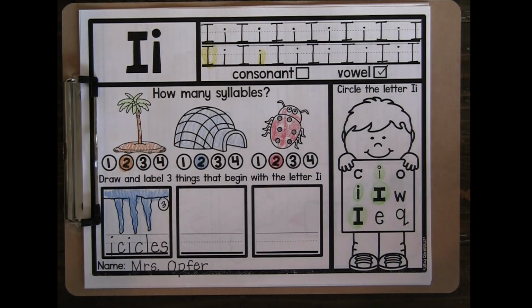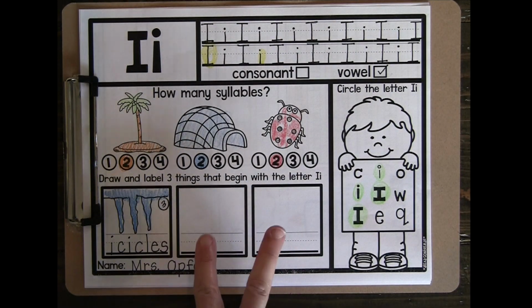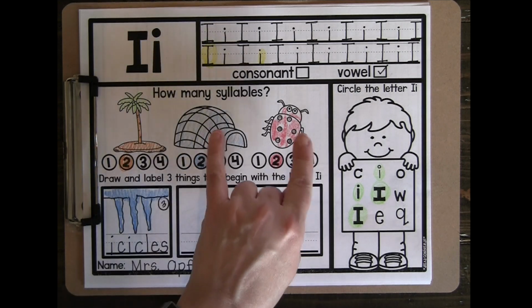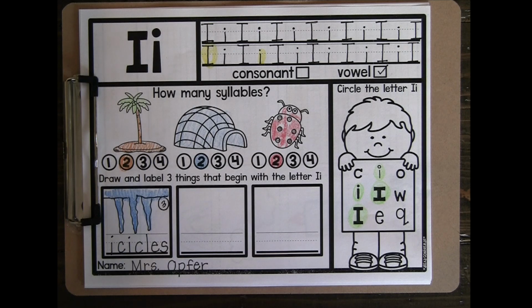All right, wordworking friends. To finish up your paper, can you choose two more items to draw and write that either start with the long I or the short I?